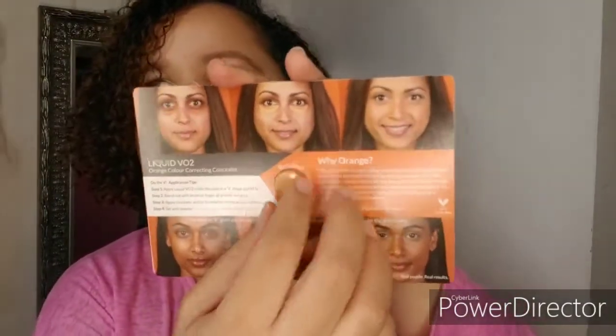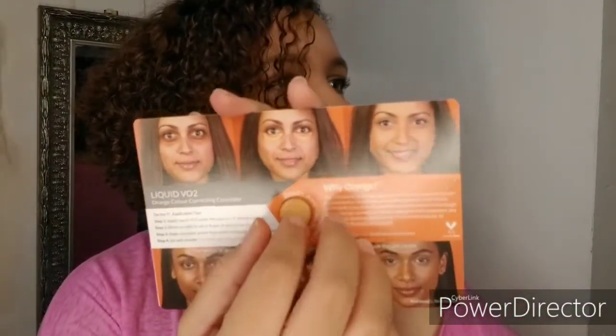Oh, so it's like the Dr. Brandt's. If you've ever gotten FabFitFun or other companies that do makeup, I've gotten, you know what, I'll show you. Like the No More Bags, but it's the Vasanti brand. Oh, I will be testing this out and letting you guys know if it's good or not. Interesting. I like that it shows you how it works right here, so that's exciting to try.